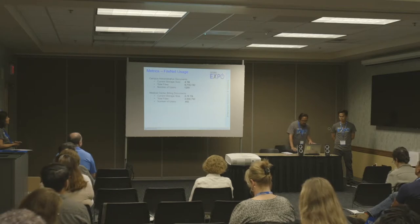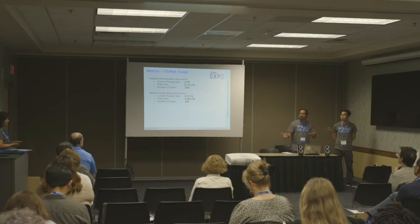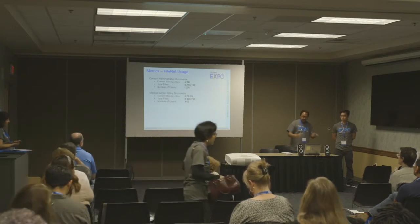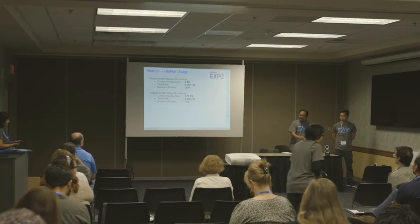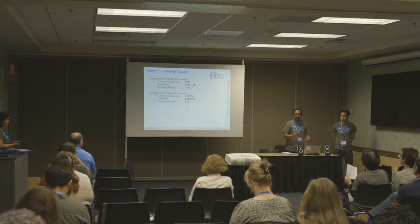As of usage right now, between the campus and medical center, we have almost 10 terabytes of data. So lots and lots of data. And between both, about 8 to 9 million files and almost 2,000 users currently using this at this time.